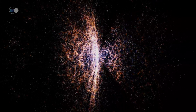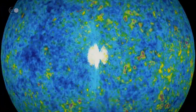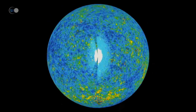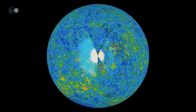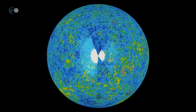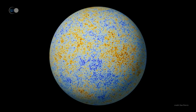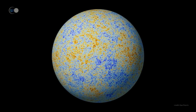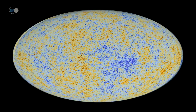The universe is then what we call the cosmic microwave background. It's made up of tiny specks, representing variations in density. The densest regions become galaxies and stars until they reach us. But how did these tiny specks create galaxies and stars?